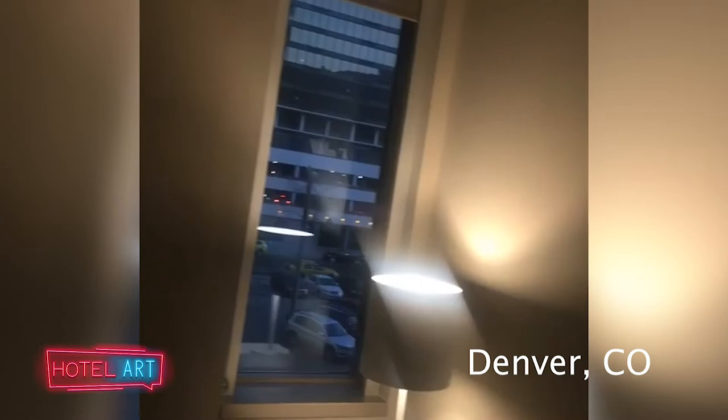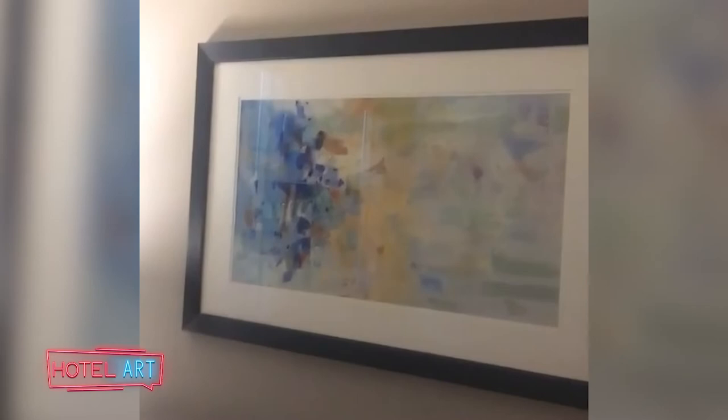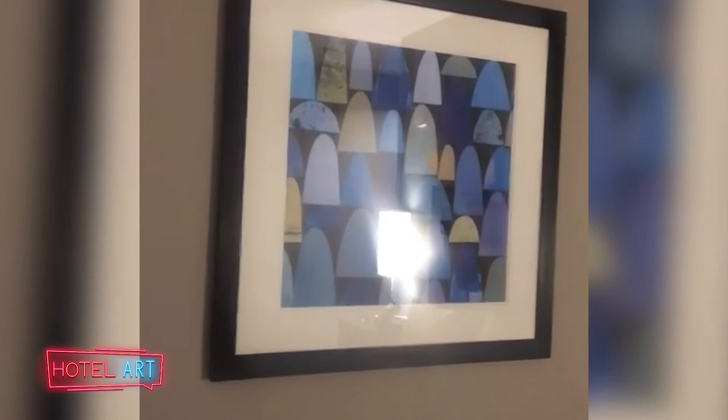What is happening? What is happening? We don't know. I don't even know what this is. What is that? But there's another piece of hotel art. Denver, Colorado. Those are trees. Denver. Mountains. Get it? I do. It's another episode of Hotel Art, you guys.